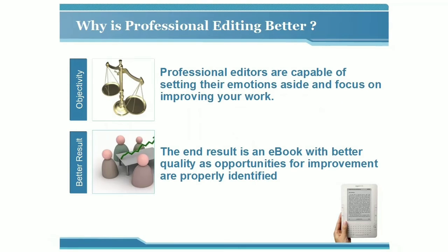The importance of professional editing. In place of self-editing, you should consider hiring a professional to do the job for you. Professional editors are capable of setting their emotions aside and focusing on improving your work. This helps reveal anything that needs to be changed, improved, or taken out of your ebook. The end result is an ebook with better quality which your readers will admire.